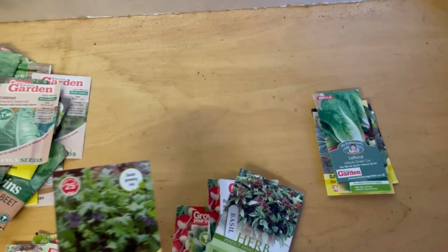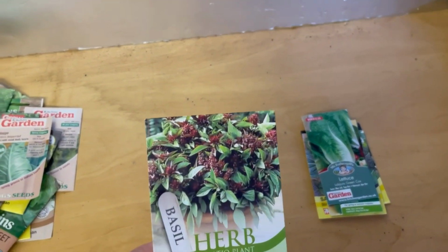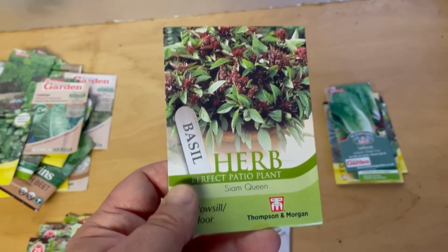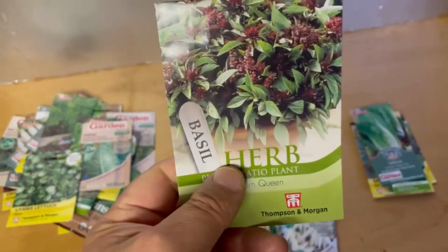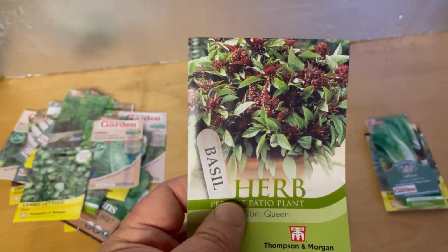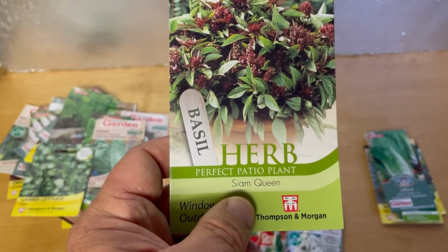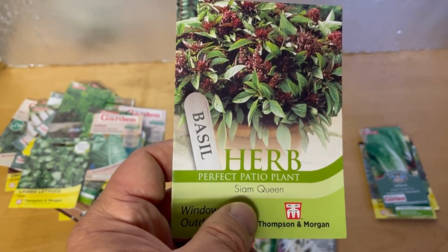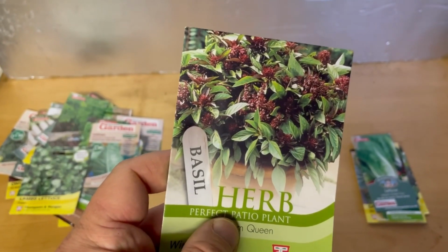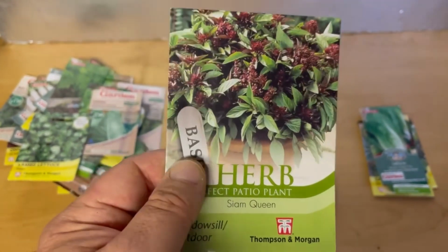But more speedy mix, and also I've got a basil, a Siam Queen, and this one I'll sow, but I won't have it on the plot. I'll have it in the Little Red Ninja's den, so I don't have to traipse all over the allotment and pick it. I can pick it when I'm cooking some stuff. So looking forward to this one.